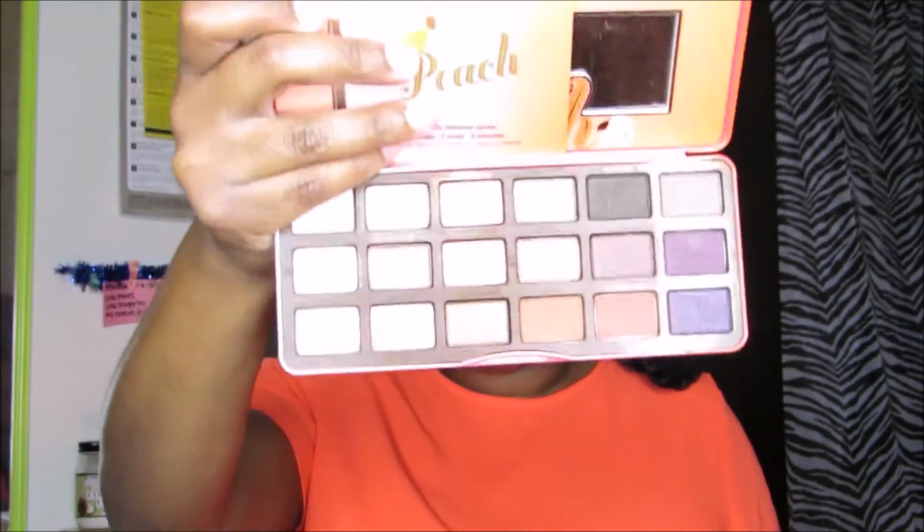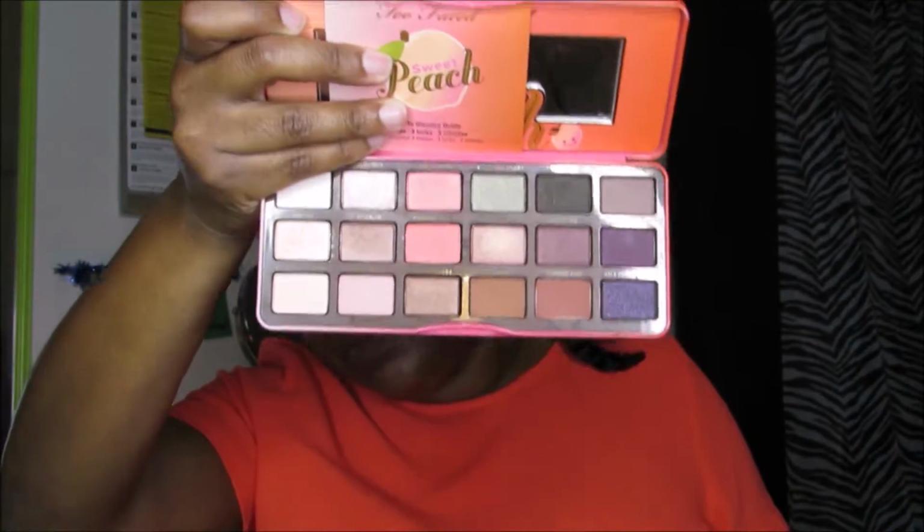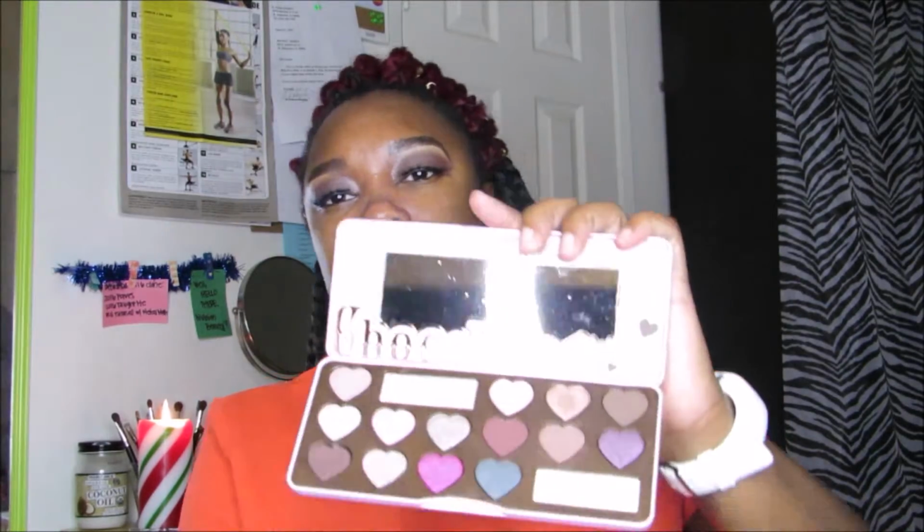All of the palettes that I'm going to show you are neutral, natural colors. This palette speaks to me. For the longest time, this was the only palette that I would travel with. And then the other Too Faced palette that I've been jocking nonstop has been the Chocolate Bonbons palette.